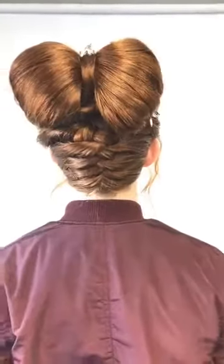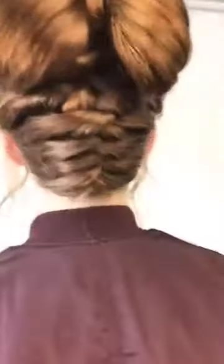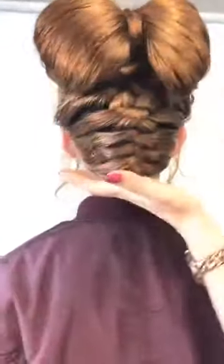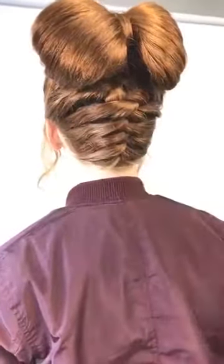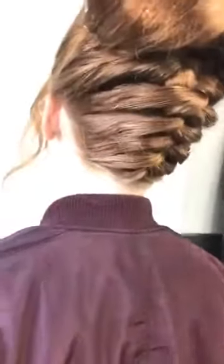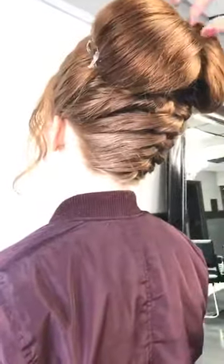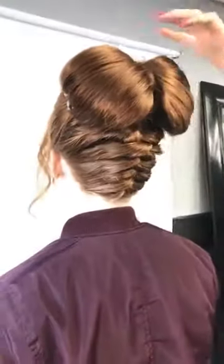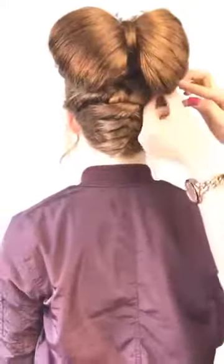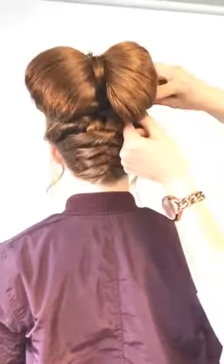So cool. So tell everybody how you created that for people that are just joining us. So basically what I did to create the braid going upwards, I had Lauren put her head between her legs and I braided it going from her nape going upwards. So for me it was the right way. And then once I got to the top, I tied it in a ponytail.